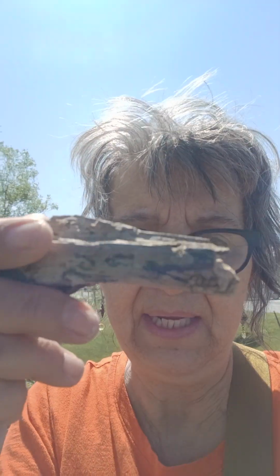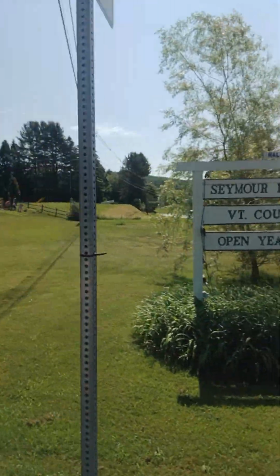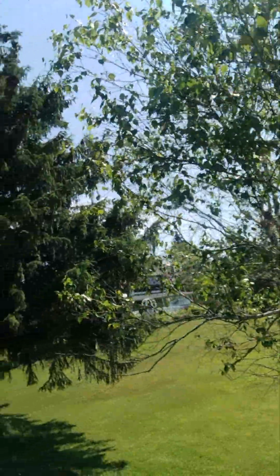I picked up, as you know, this piece of driftwood, right? It's in my pocket. But I got one more tiny little piece, or there's a truck coming down, so I've got to be careful. And so we're going to walk up here. We're just walking up here to this beautiful country inn.